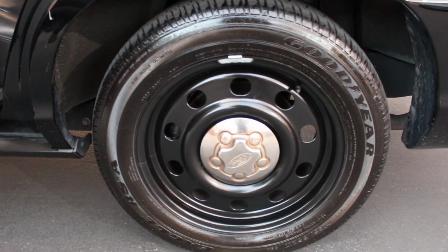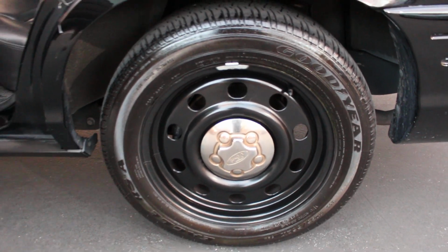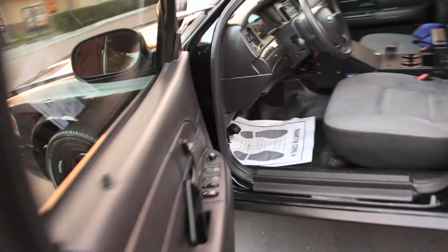Folks, also, just so you know, all four wheels were painted, so they were reconditioned and brought back to new condition here. Let's go under the hood here real quick.